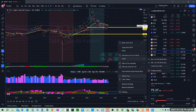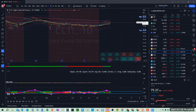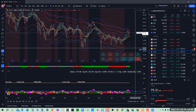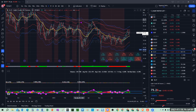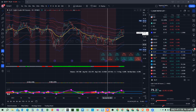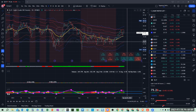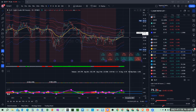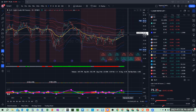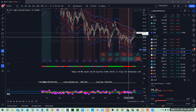Crude oil. Let's clear these off. Remove drawings. All right, so crude oil on the daily, not looking the greatest, considering we keep bouncing off of this 200 EMA, or sorry, that's the 200 SMA. But we did have that bullish crossover. Okay, so that squeeze did fire to the upside, stopped short right there. If we do continue to consolidate in this area here, maybe come back to that 21 before making another move higher, could be very bullish for oil.